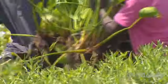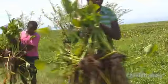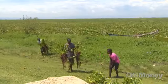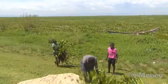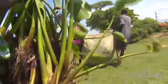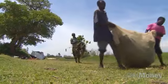Hyacinth is native to the tropics of South America. It was introduced to Africa in the late 1800s. It's one of the fastest growing plants known. Scientists say it can double its mass every 5 days. Caroline's group harvests an average of 1 sack twice a week. At this stage, their contribution to the problem seems like a drop in the lake.